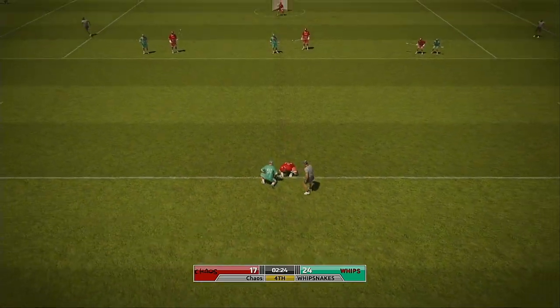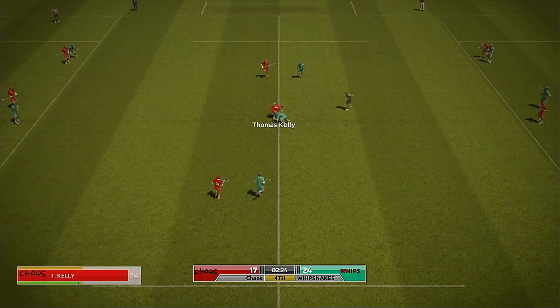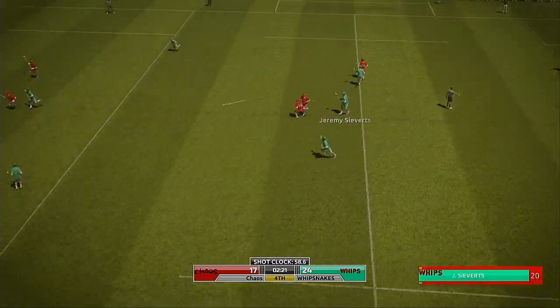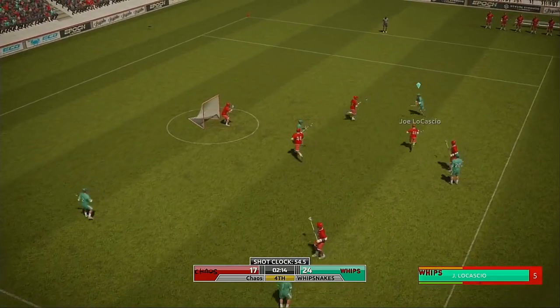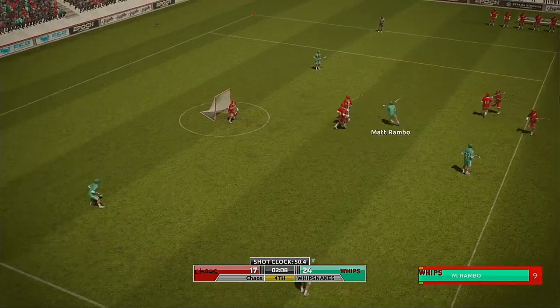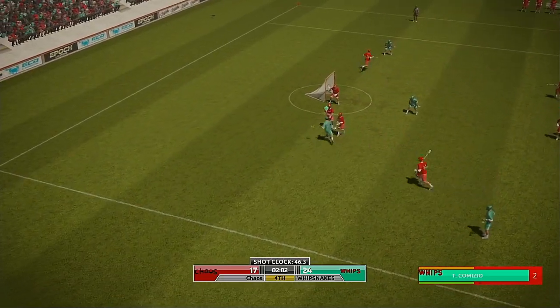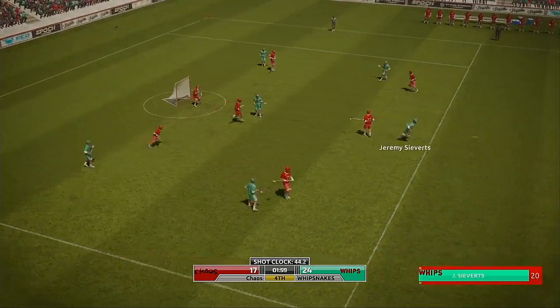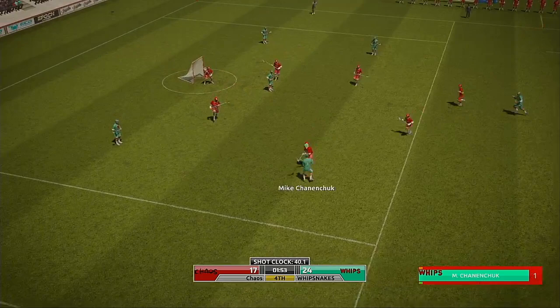Play resumes. We're underway again here at Newark Stadium. Joe wins it for the home team. Ball top center! Ball top center! Matt. Ball top right! Ball side right! 20. And danger. And they get it back. Ball top right!